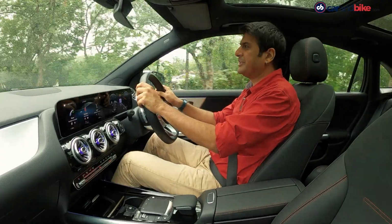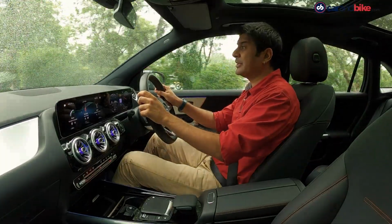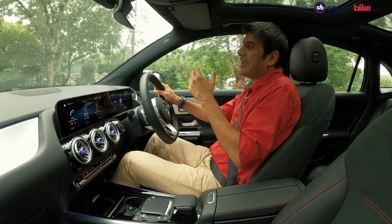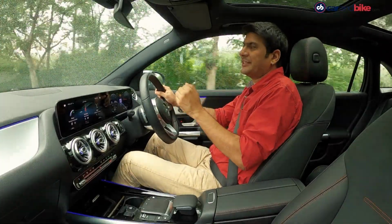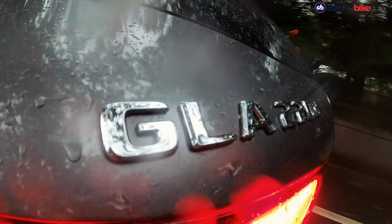The hallmarks of the new GLA has to be its fantastic ride quality. You expect that from any Merc, more so from a new generation, and the GLA delivers on that. In fact, when you compare this to some of the other rivals of the GLA that are sold in the market right now, like the X1 or the Volvo XC40, this one is a step higher and gives you really plush ride quality.